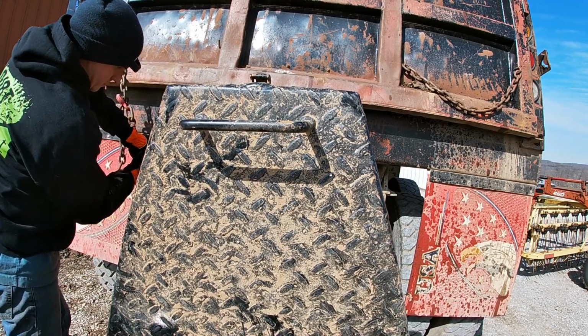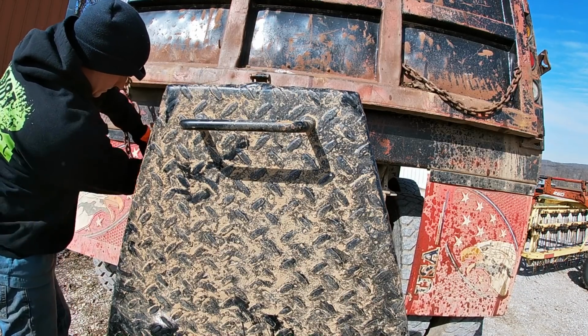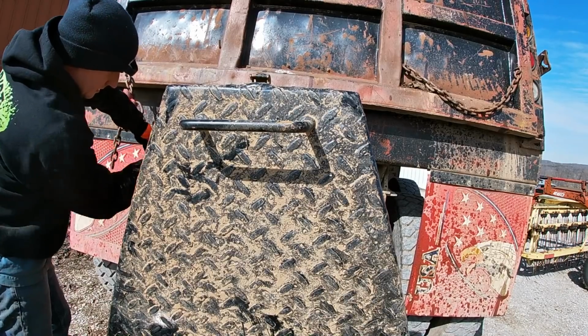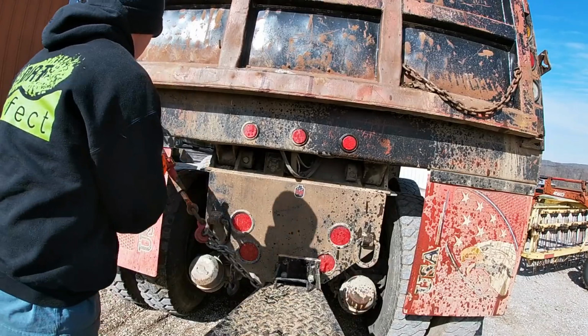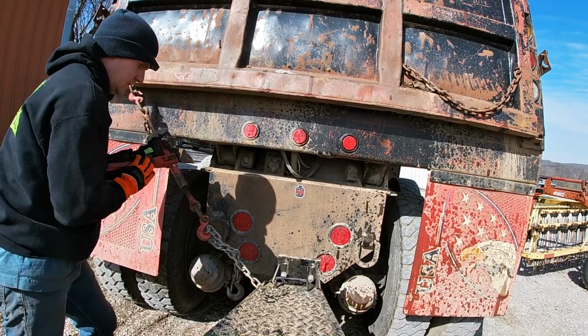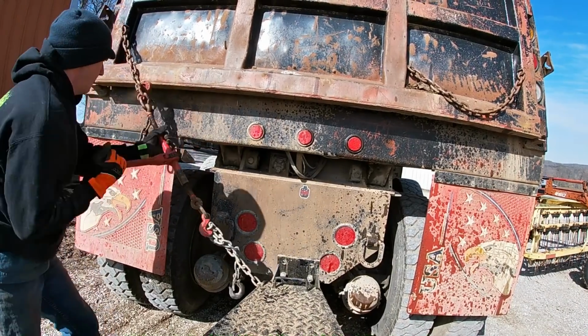But basically what I do is I just take a ratcheting binder, I hook it over to the spreader chain, and I hook it to the safety chain of the trailer, and yeah, there you go, Mike. Move it. There you go. See how I got it hooked up like that? And you'll see, I'll just pull it over center.